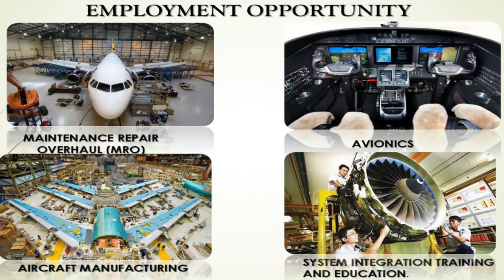Employment opportunity. NDT personnel in aerospace materials, components and structure have the opportunity to be employed in the aerospace industry. There are four focus areas to support the growth of this industry, namely maintenance, repair and overhaul, or MRO, manufacturing, avionics and system integration, training and education. Employments are available in commercial, military, cargo and transport aircraft involving local and international players as well as government agencies related to aerospace industries.